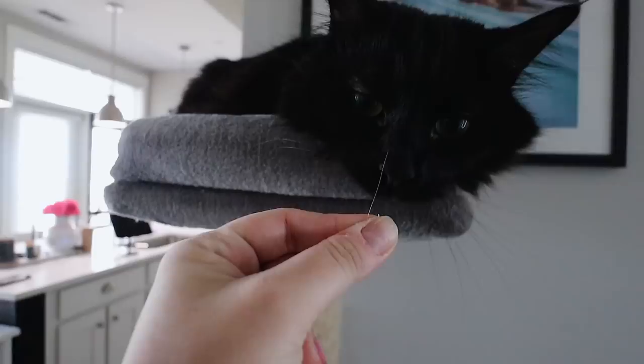She's like, please do not take this one thing that I like in this house. But that's a Weasley hair, honey. In your mouth. Yeah, that's Weasley's.